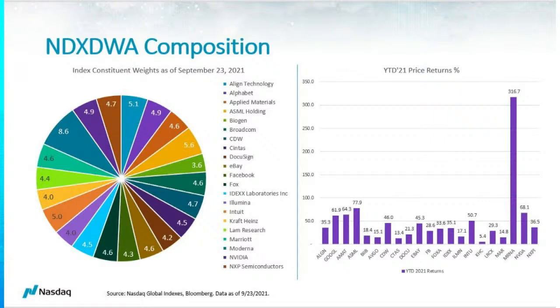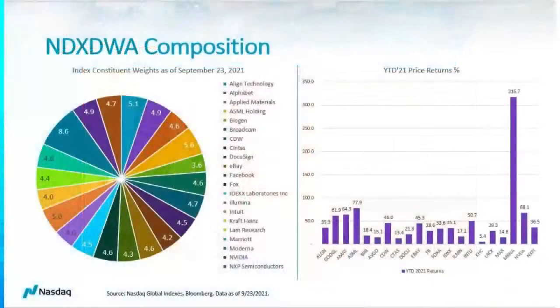You can see the biggest names here: Align Technology, Alphabet, Applied Materials, ASML, and Biogen. That's a nice mix of healthcare and tech. Alphabet, the only one in the top 5 in the Nasdaq 100. That's Google, right? Everything else here is equal weighted and has had pretty good price performance since the last rebalance. That's why they're up towards the top of those weight thresholds, but not severely overweighted versus the rest of the index.